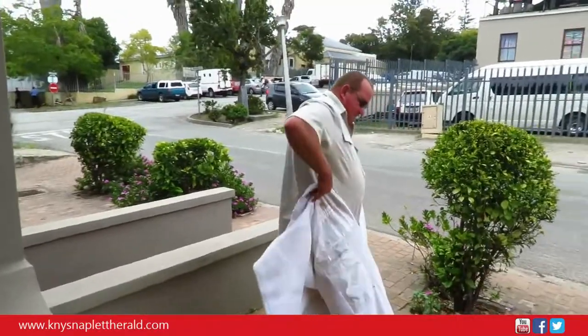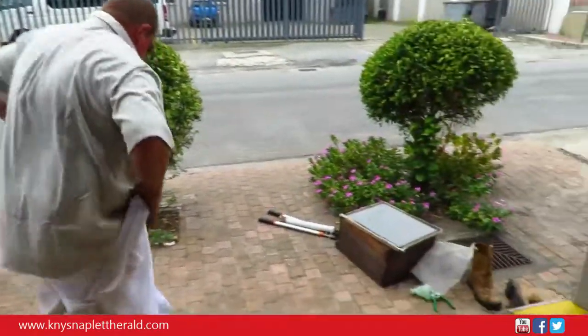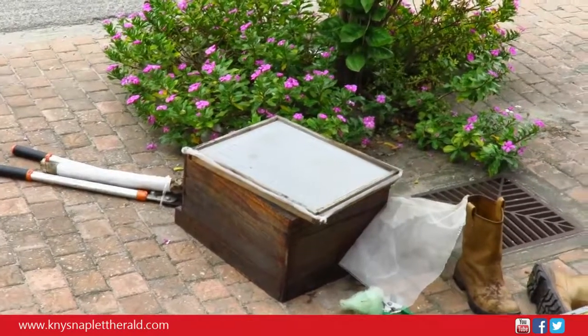He's putting on his protective suit at the moment, and what he's going to do is try and get most of the bees into that bee box on the floor so that he can move them to a safer spot.